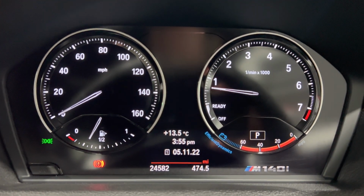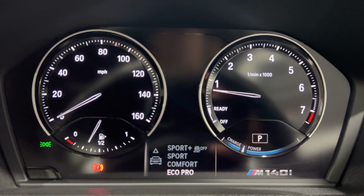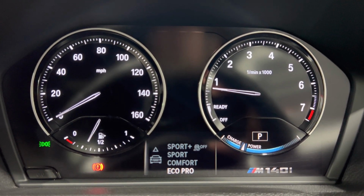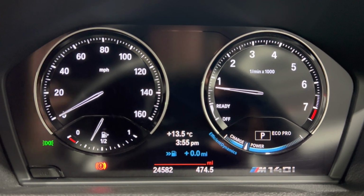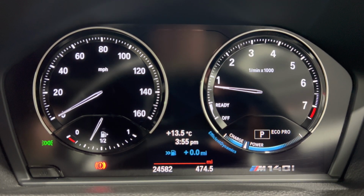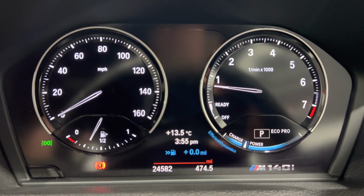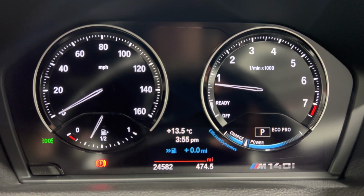So when you change driver mode, this is where the adaptive suspension will change. They usually come with a straightforward shock absorber. The adaptive shock absorbers basically have a valve in them, and they can regulate the oil in the shock absorber to make the ride either more comfortable, more supple, or stiffer for a more dynamic, sportier drive.